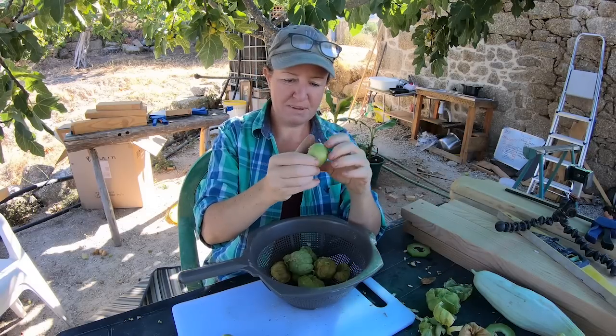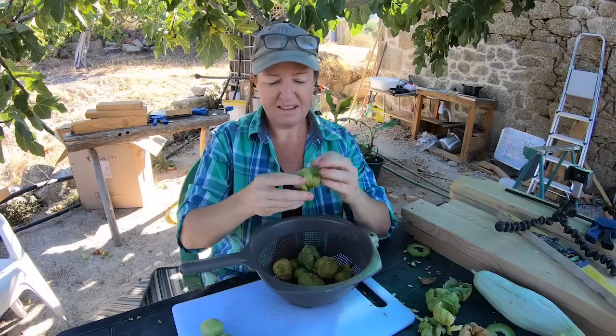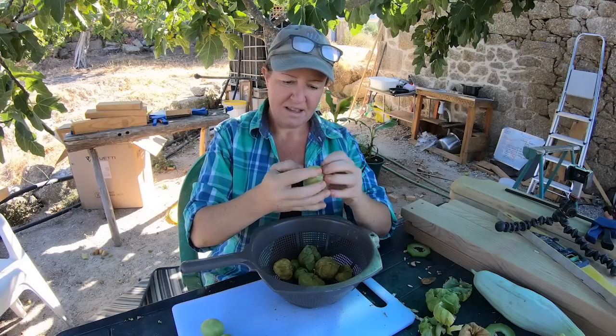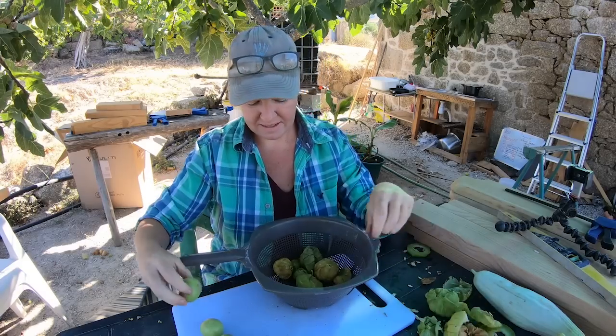I don't know what your purpose is beyond salsa, but I'm going to look up some recipes because it does look like I have a few good ones in here. And then I'll see what I can come up with. I don't want to waste them. I'll probably grow them again next year just because I find this part so satisfying.